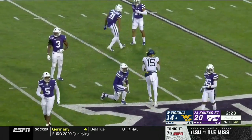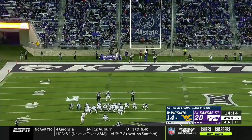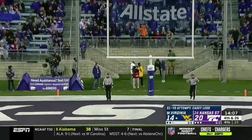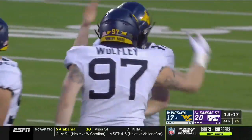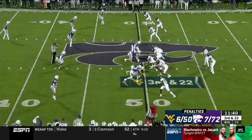What a grab by George Campbell, who is having a career here today. This is a big-time throw. Casey Legg. More than enough leg. Got it! And the lead is down to 3. And he had some room to spare. Once again for West Virginia.